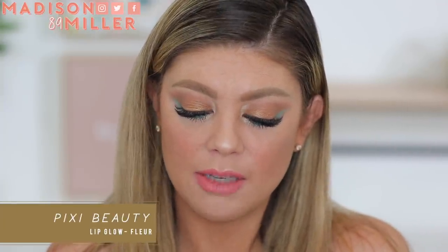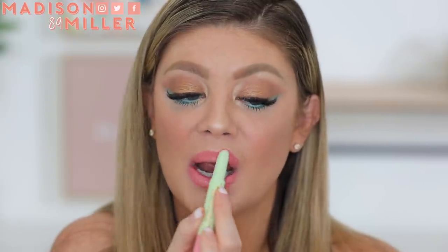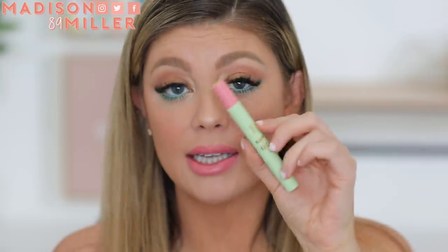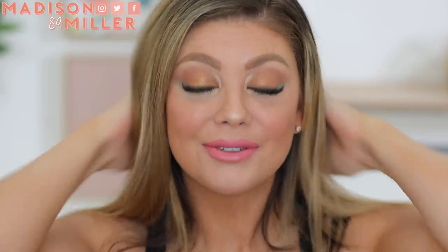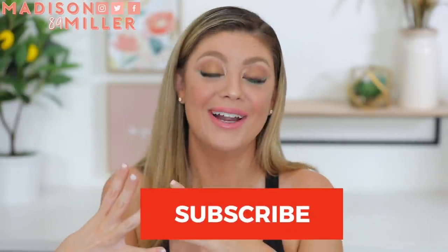We're gonna go into this lip glow right now from Pixie Beauty. It just looks like this. I'm just gonna pop this on just to add a little bit of shine to the finish. Stuff smells really good. This is really pretty. This color right here from Pixie Beauty, I think I forgot to mention it, is in Fleur, but it's just a really pretty pop of color. There we go. I played with color. Loving the spring vibe right now from this look.